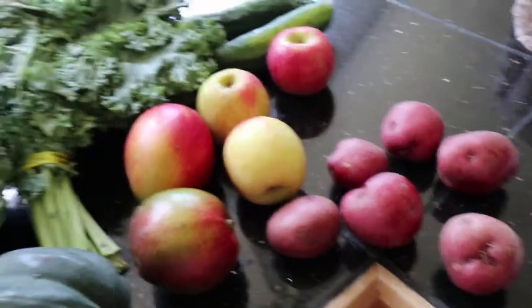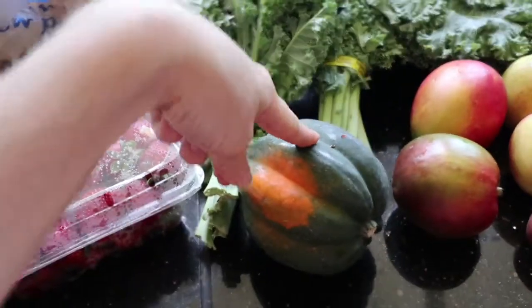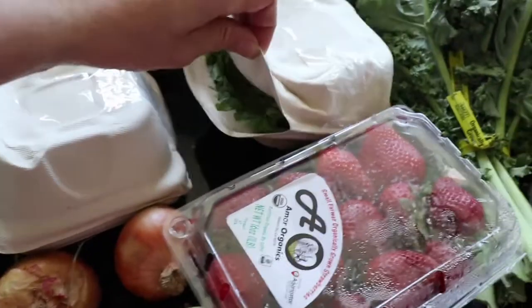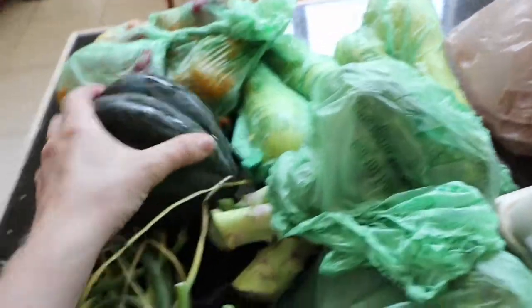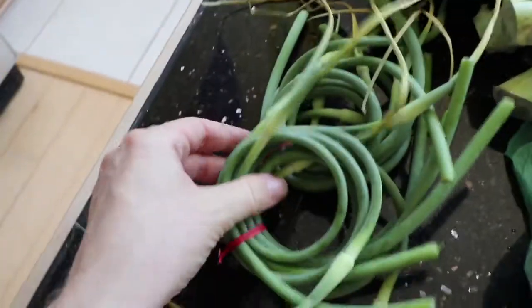So here's everything we got. We got two cucumbers, three apples, two pomegranates, some potatoes, some kale, acorn squash, strawberries, onions. This looks to be some kind of spinach. I forget what this is called. Another acorn squash. Some mini bell peppers.